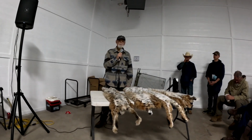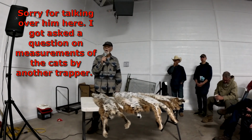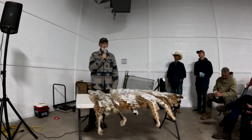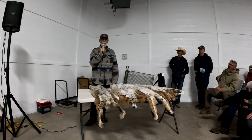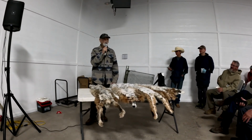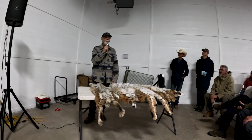That's your measurements. I have a thing for a measuring stick, so you flip that over here. Successful fur prices, 36 inches is the number you want to hit. For a 36 inch cat, there should be 7 inches wide, but that's with leather.